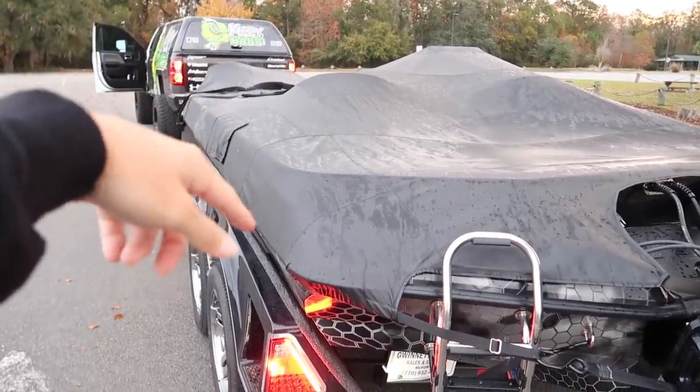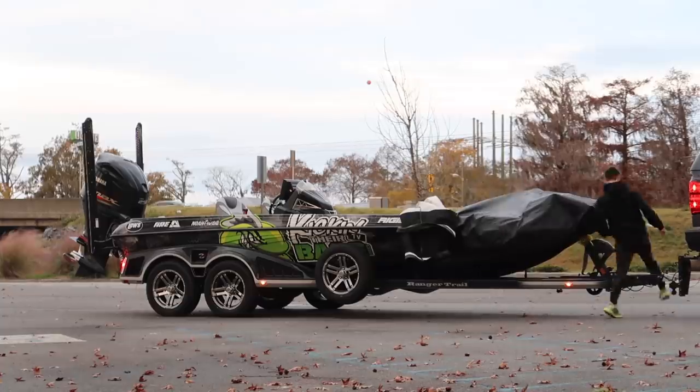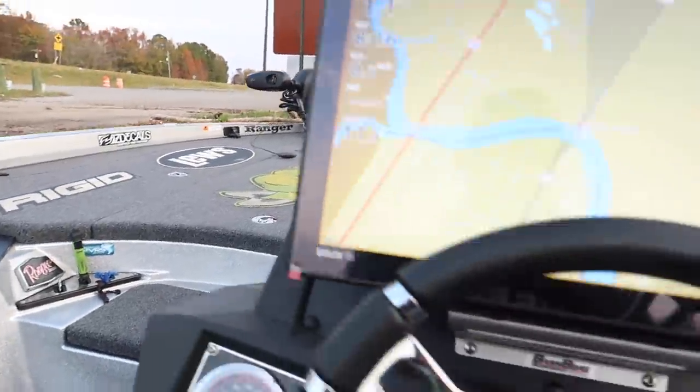This is the first step today. We gotta get this cover off. We're finally on the boat. Yes, we're on the boat ramp. It's time to get off of here and go catch some fish.